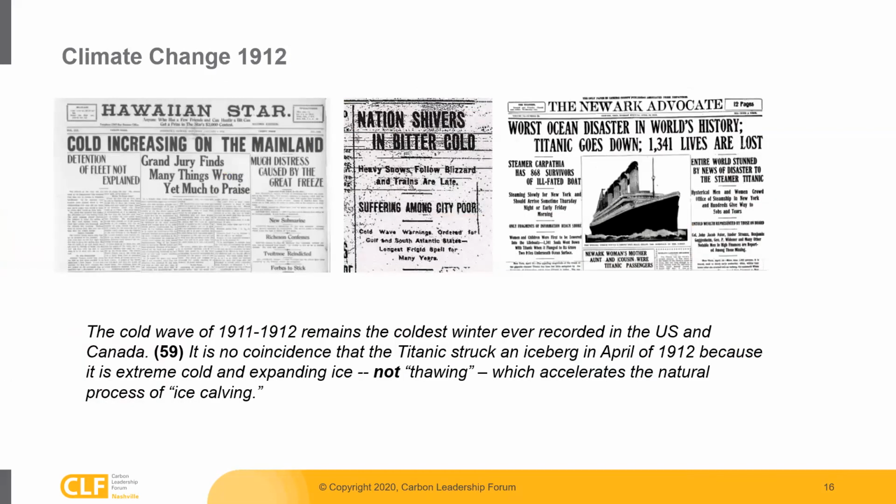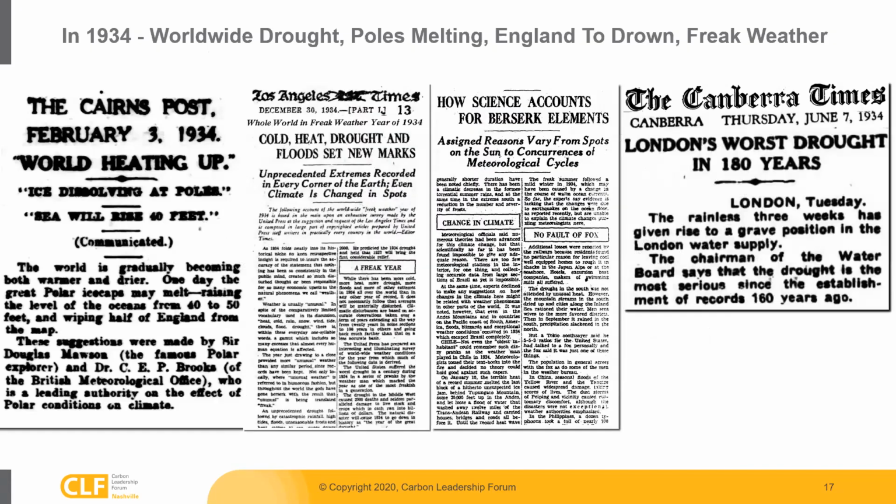This is from 1912, and bear with me one more slide and then I will be done, just to make you aware that also at that time, cold increased. This is 1912, remained the coldest winter ever recorded in the United States. Followed by 34, the heat wave, where this heat wave left a lot of farmers with awe because they lost a lot during that time. And it was the hottest time ever.